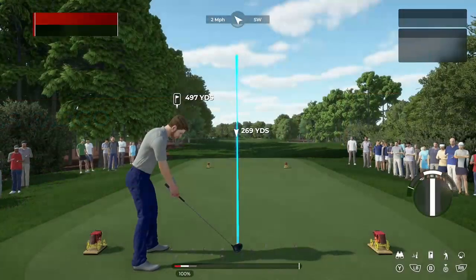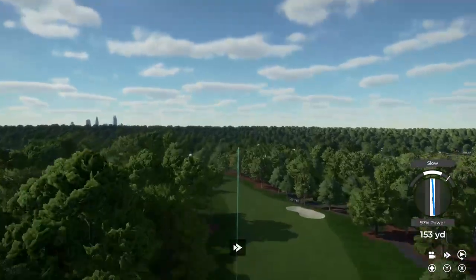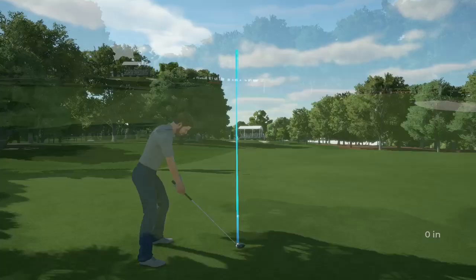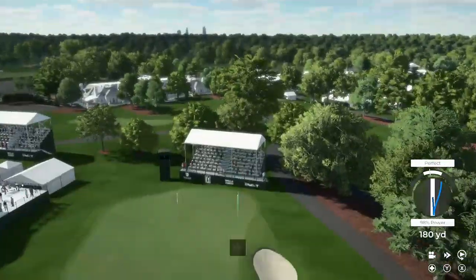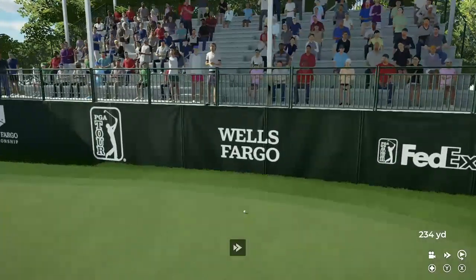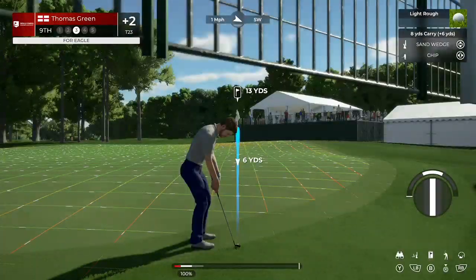Here we are at the final hole on the front 9. Oh, well done. Playing from around 230 yards. 4 strokes off the lead. Getting ready to play their 3rd. 4 shots behind our leader.